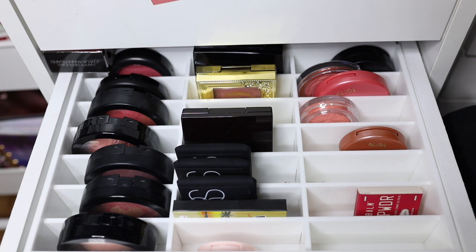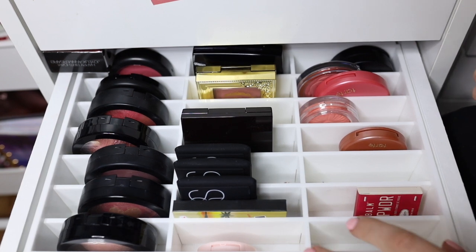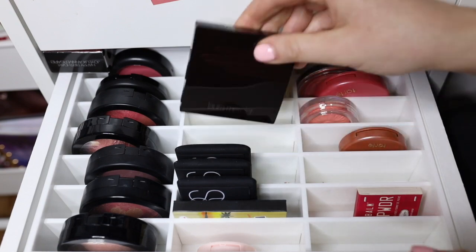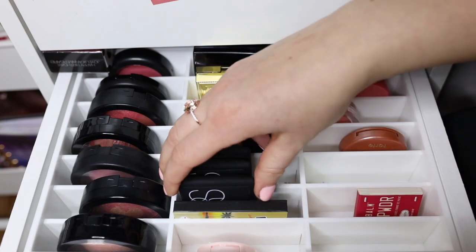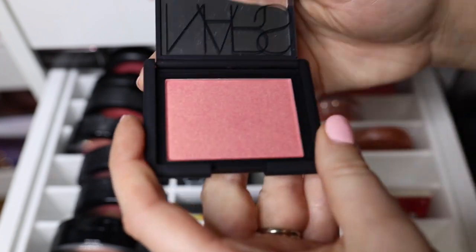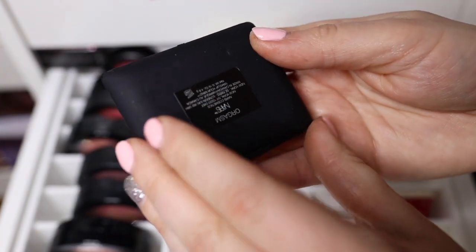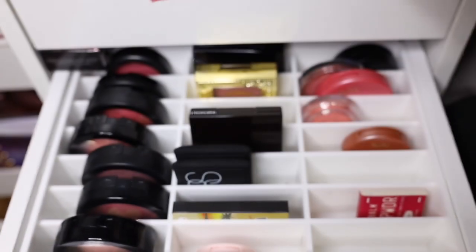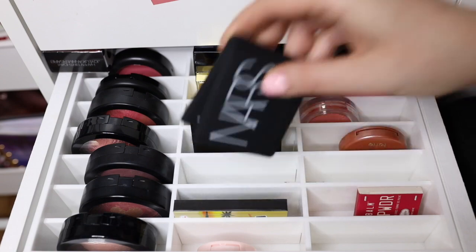You're gonna ask me, why the hell are you purchasing them then if you're intimidated, right? Well, because it's usually an impulse buy and I see it on the internet and it's so pretty and I'm like, I need it in my life, and then I never use it. All right, NARS, is this the Orgasm? It is the Orgasm in a powder shape. Yeah, I'm definitely holding on to that because it's like iconic, you know.